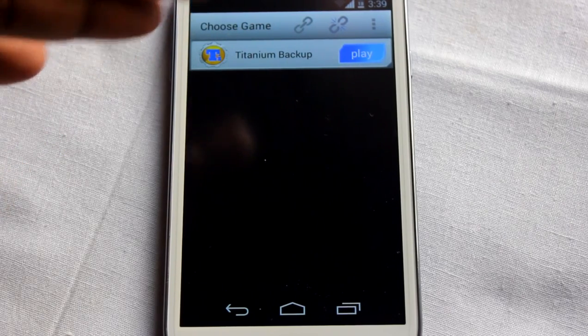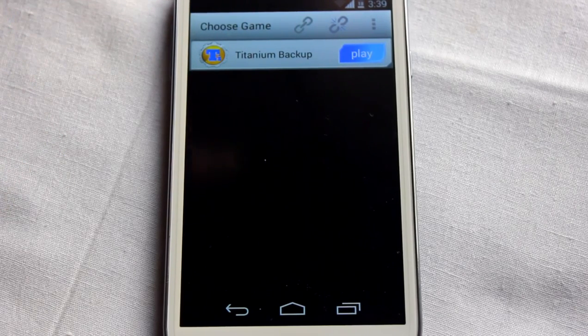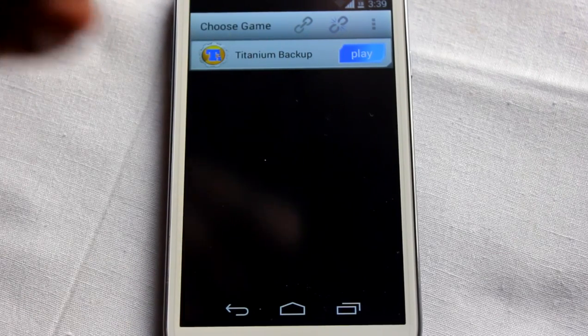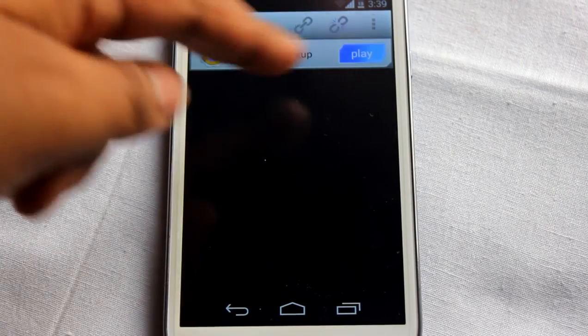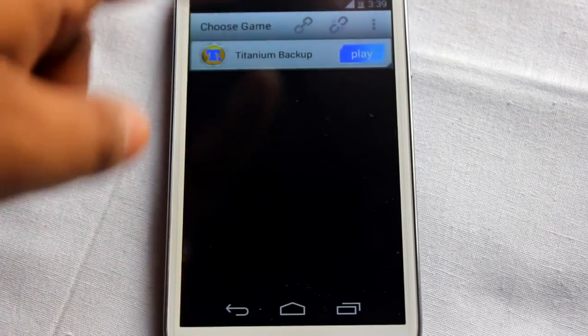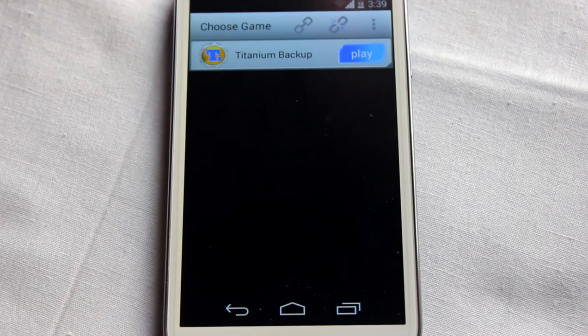You need to put the data file on the external SD card. So what GL2SD does is that you can put your OBB file or the data file directly to your external SD card, which is your memory card, which you can add by 32 or 64 GB, and this application will mount that data file of your game. With the help of this application, you are free to install any games as much as you want.